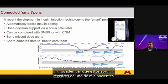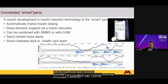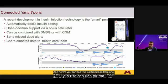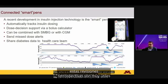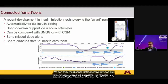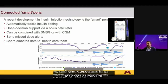And here you can see logs from one of my patients, who wears a continuous glucose monitor and uses it with a pen. These retrospective reviews are very helpful to see what was going on and see where the opportunities are to improve glycemic control. And then I think sharing the data is very helpful.